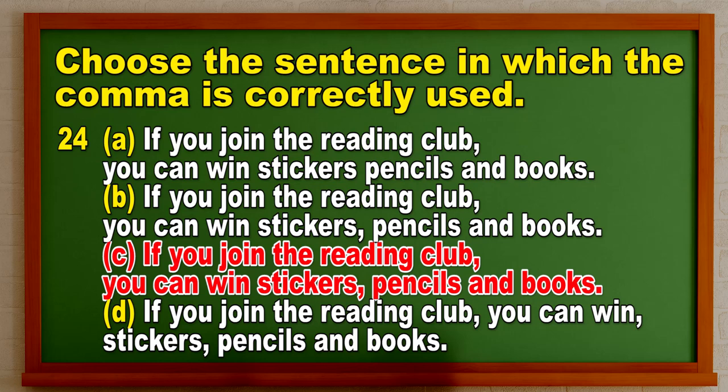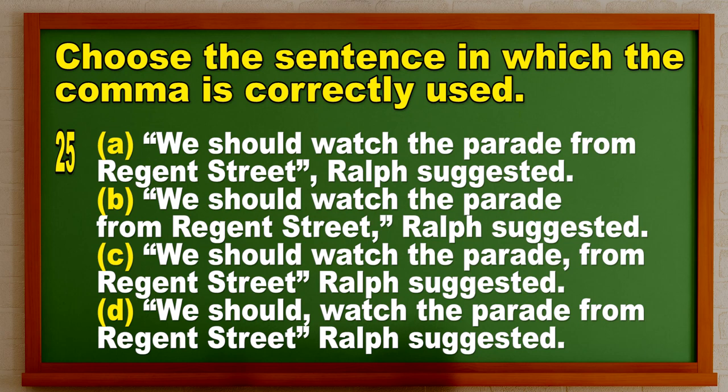Girls, more than likely our correct answer for this question is C. If you join the reading club, comma, you can win stickers, comma, pencils, and books. At number 25, we must examine the options to see where the comma is correctly placed. Our sentence reads, we should watch the parade from Regent Street, Ralph suggested.